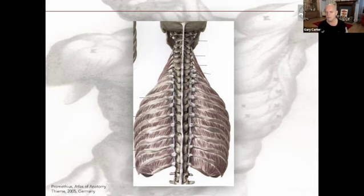And something that I see go missing a lot in everyday life, especially within Western culture, is the ability to rotate. The ability to rotate the rib structure, the ability to rotate the thoracic spine. It's built for rotation. Can we allow it to rotate?